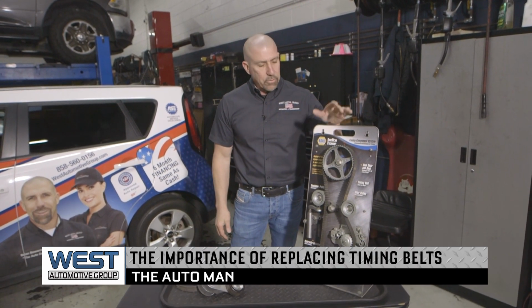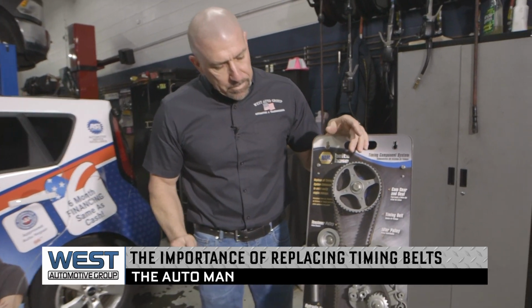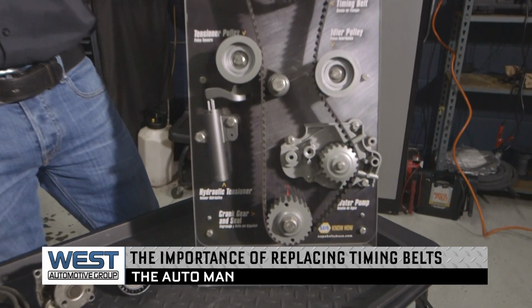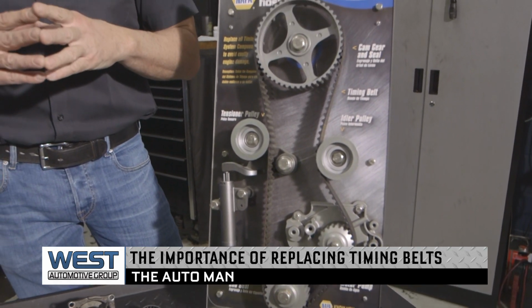Today we're talking about timing belts on your vehicle, and I got my little setup here to show you kind of how the timing belt works. Timing belts are extremely important on a vehicle, if your vehicle actually has them. And what's even more important is replacing them when the manufacturer recommends.